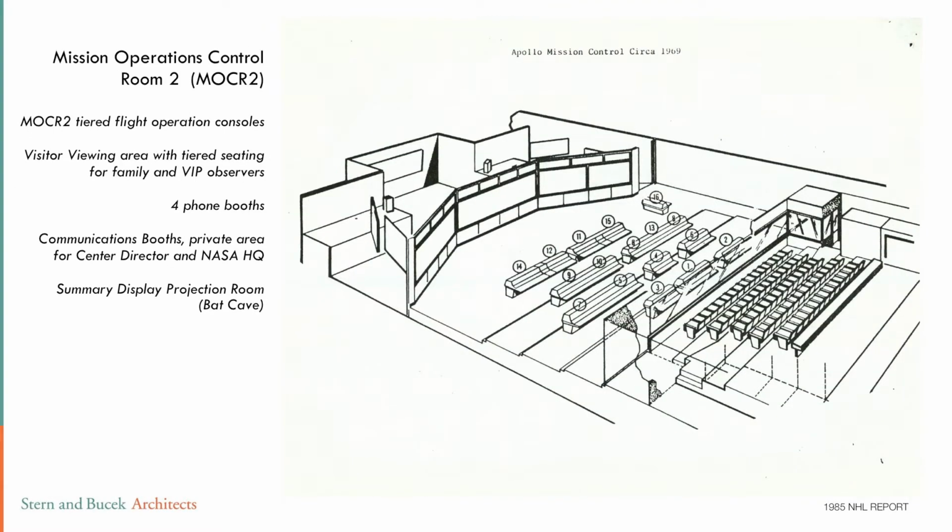This is an axonometric drawing, and Jim showed a similar picture, but the Bat Cave was a rear projection room with the largest screens at the time, and this room created, like home theater, the inspiration for home theater that then became very popular in the 70s.